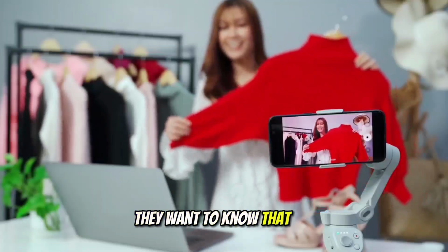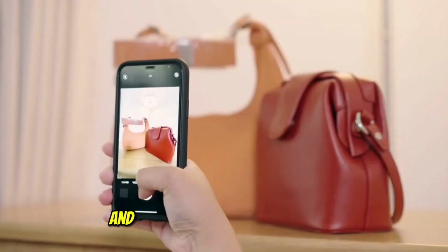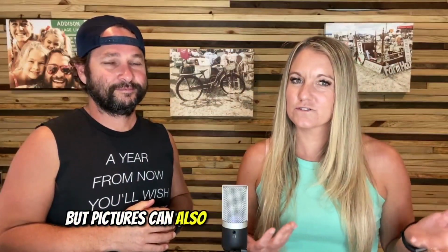You have to think of your business from the consumer standpoint. A lot of our items we do sell are a little bit higher value. So somebody who's going to spend $500, $1,000 with us wants to know the condition of the item, and they want to know that it's working. You can get a lot with pictures, but pictures can also be doctored up pretty well. That's not a good practice anyway, because you're not going to make it very long if you doctor up all your pictures and sell them.